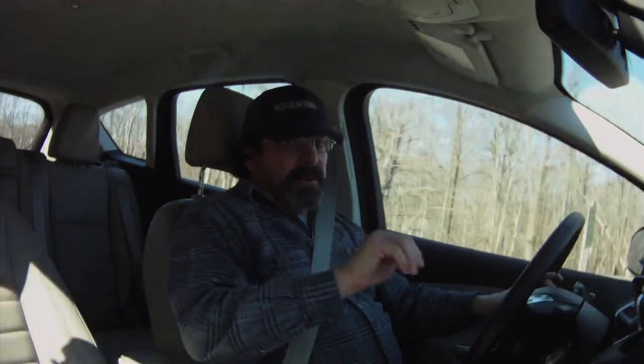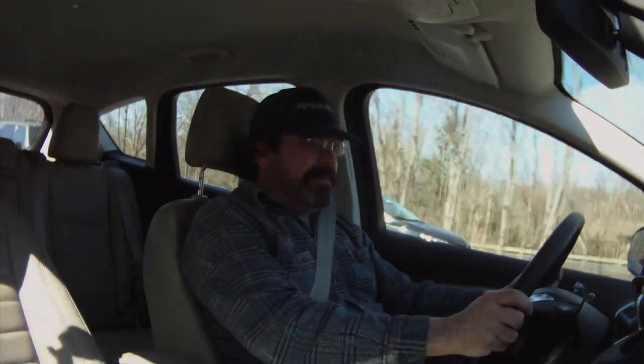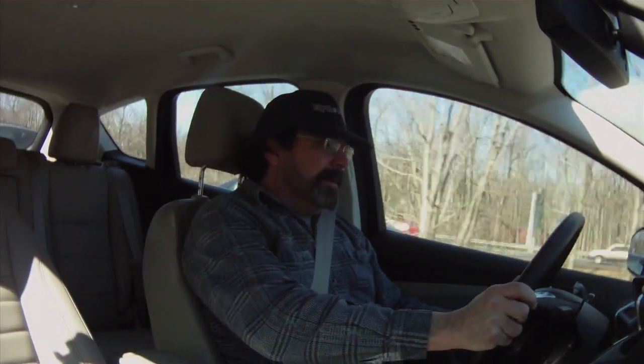I'm going to click the cruise control. I want to try to accelerate heading downhill rather than up. And now we're cruising at 70 under electric power. That's pretty cool. It's a 65 mile an hour road. I'm now doing 75 under electric power. I think I better slow it down a little bit. And I'm slowing it down with the cruise control.